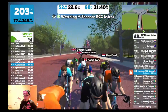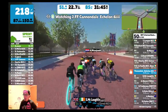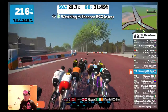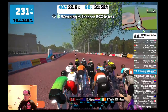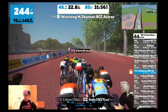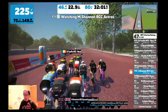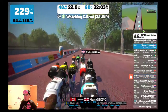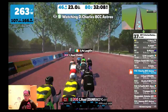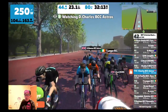Without clicking up and down through the riders, it's quite often hard to track. But I'm sure he'll appear if he is. So it'd be quite nice if this group stayed together for the remainder of the race, but I suspect they will split up a little bit towards the end. No predictions yet as to who might take the lead on that. Taft, Mayhew Smith, I can see Charles, yes there he is in that group as well, as expected. And there is the chasing group behind them.